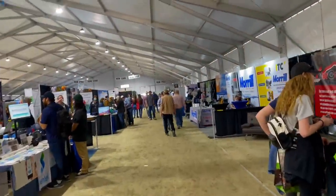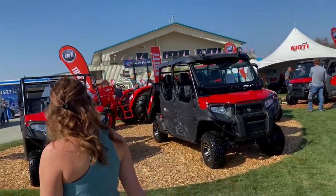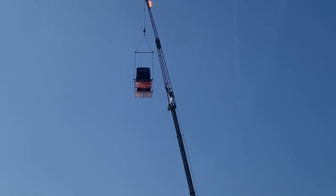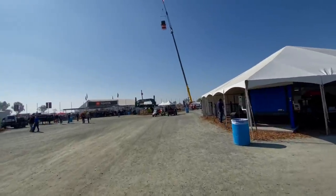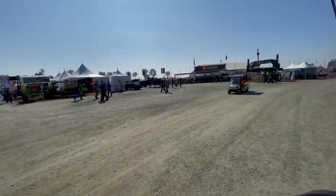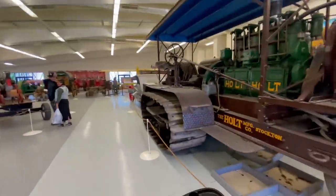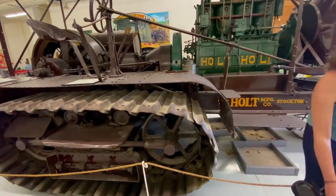This is like the biggest temporary tent building I've ever seen. I'm not brand loyal to Kubota or anything, but I don't think I could ever buy a Kioti. And they do have a Toyota pickup, like 100 feet in the air. Let's go see if we can get underneath that thing. Some flatbeds over there. Kind of neat, but yeah. Well, they got the new John Deeres in stock. The Caterpillar. Like they made the tracks out of grandpa's roof and barn.